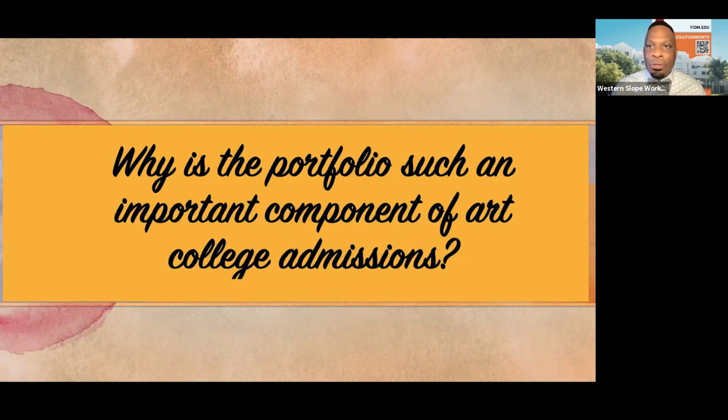So to kick off, here is the very first question that we all should think about as art students. Why is the portfolio such an important component of art college admissions? I would say there's a couple of different points and caveats with that. First of all, with the portfolio, particularly for the art colleges, we're really gauging to get a feel for how creative that student is. And on top of that, we're also wanting to gauge how that student thinks creatively, how that student thinks outside the box. And also, in terms of usage of media, the portfolio is a great way to assess, analyze, and review the skills of particular art students.